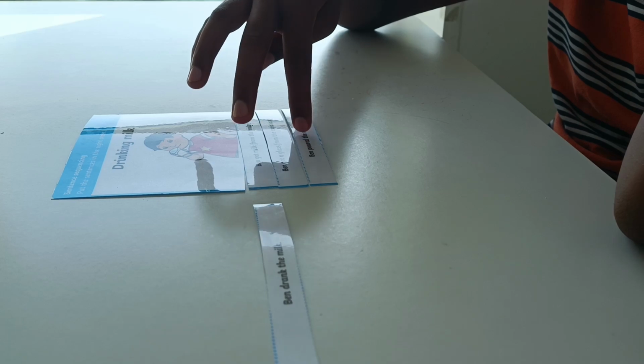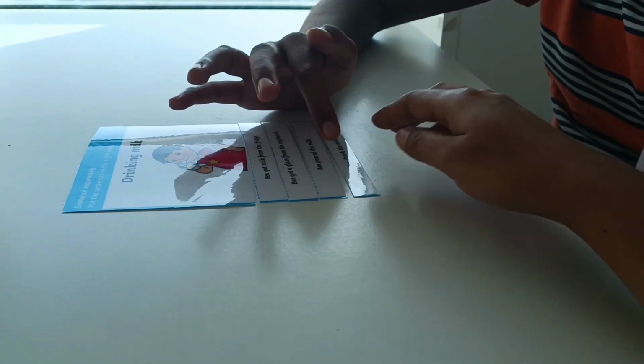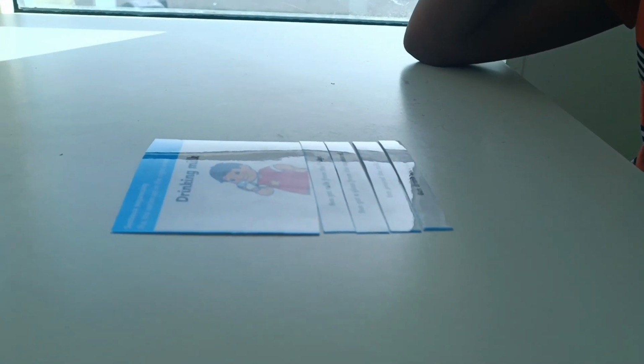Ben poured the milk. Then Ben drank the milk. Ben drank the milk. Very good.